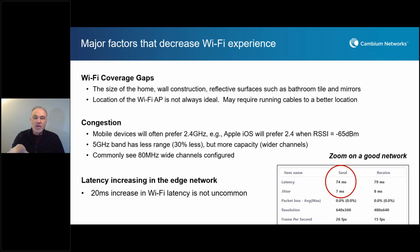I should have said here, we'll prefer 2.4 when the signal is -65. So if your 5 gigahertz radio is -68, it'll still prefer the 2.4 gig. 5 gig has less range, but fortunately more capacity. So congestion can be a problem.